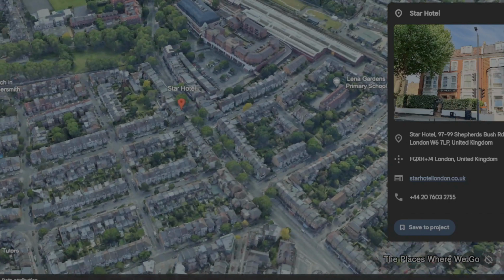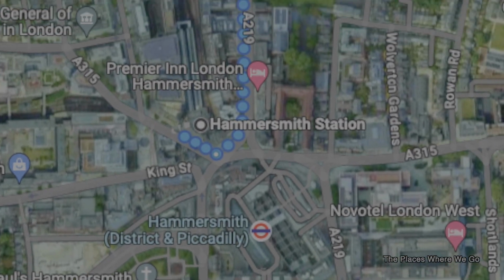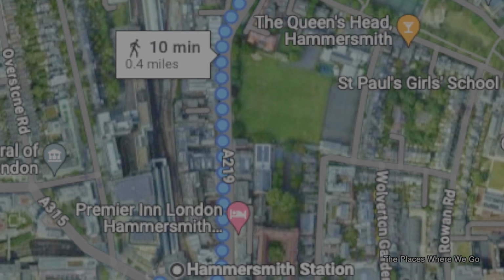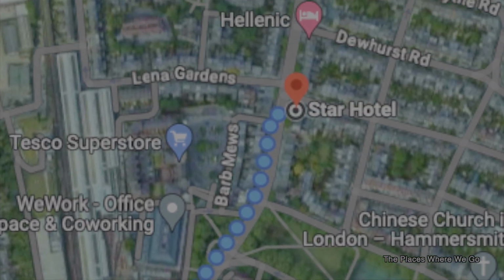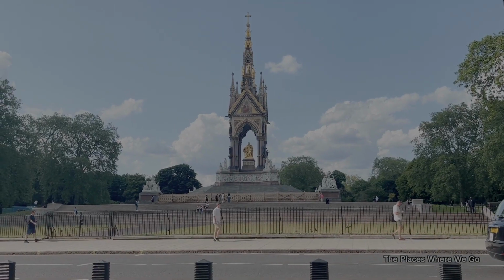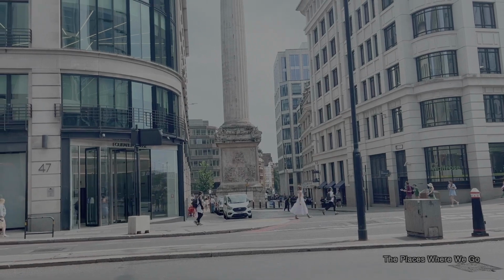From Hammersmith Station, it's just a short walk on Shepherd's Bush Road, about 9 minutes, which was easy enough to do. We made that walk every day. The hotel offers easy access to central London and its attractions, and I thought we found it a perfect base from which to explore the city.